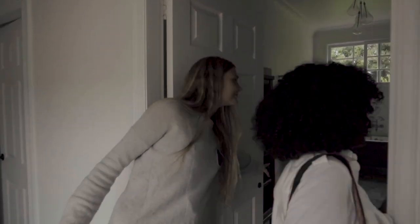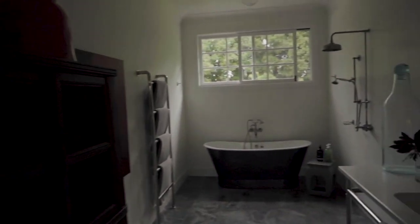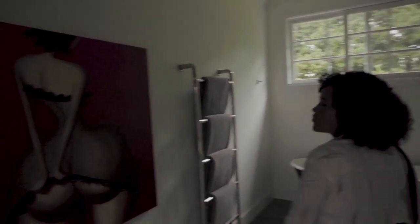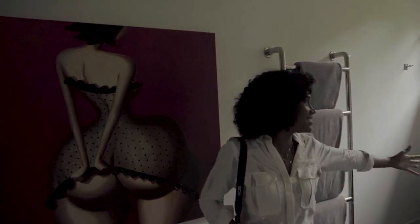Bathroom dolls. Again, as I said, everything, there's art in here. This bathroom isn't a museum. This bathroom. Oh my god.